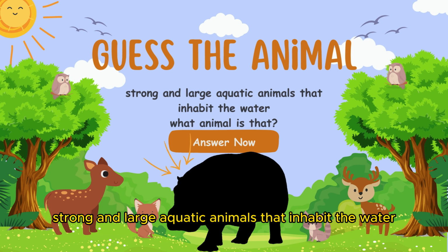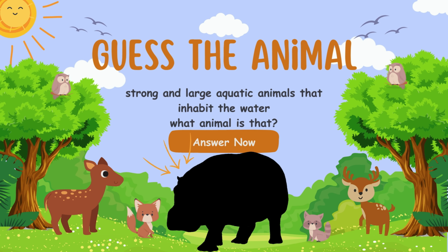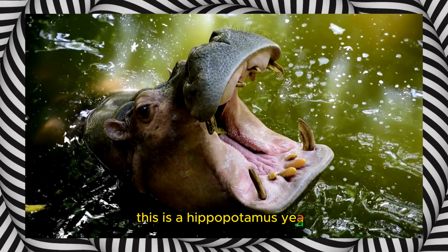Yay! Strong and large aquatic animals that inhabit the water. What animal is that? This is a hippopotamus. Yay!